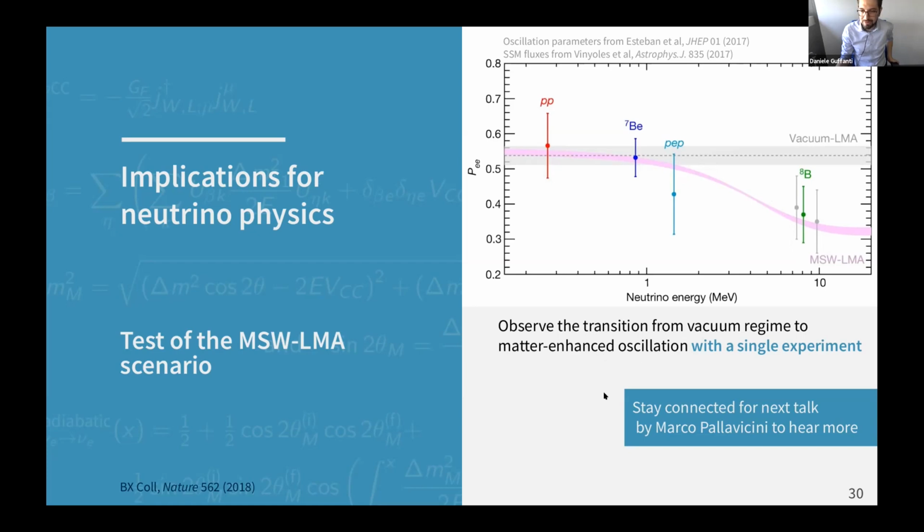But to hear more about this connection with the oscillation physics, there is a next talk by Marco Pallavicini, so I won't say much more.